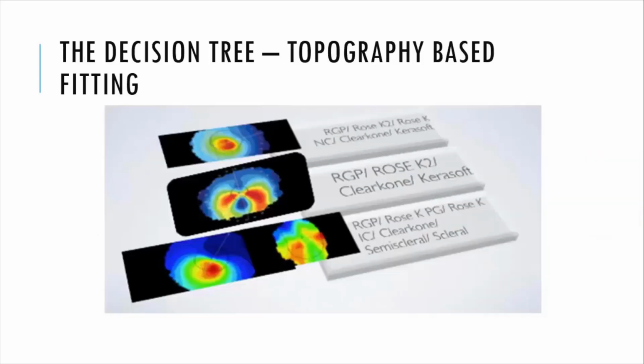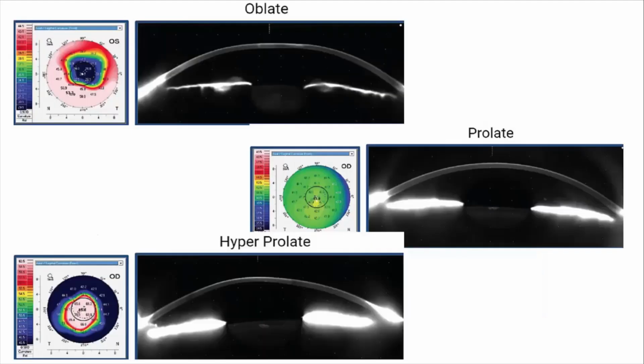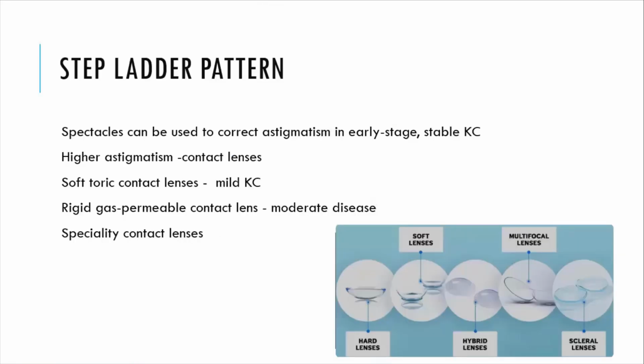The decision tree is topography based fitting, where I start from the basic variety of lenses and then go forward to the different variety of scleral lenses. The cornea is usually prolate, it is oblate in post myopic corrected LASIK, and in keratoconus it is usually hyperprolate. The choosing of the contact lens for treating keratoconus is in a step ladder pattern. Basically, I have spectacle corrected astigmatism for very early stable keratoconus patients, and when the astigmatism is higher, then I go on for contact lenses.